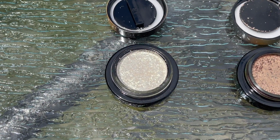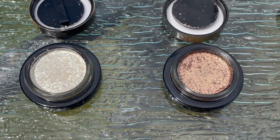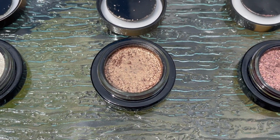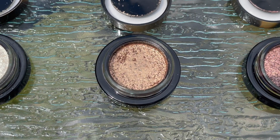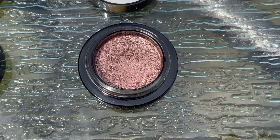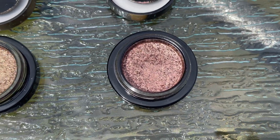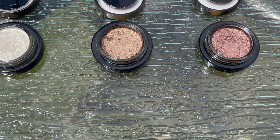I got Blonde to use as a topper shade and inner corner. Honey, I'm just in love with. And the Tea Rose, it looks more mauve-y than it does online. I thought it would be more pink, but it might make it work status or it might go to my sister. I don't know. I'm going to have to see.